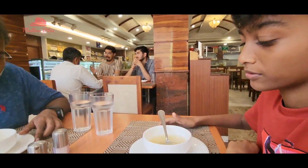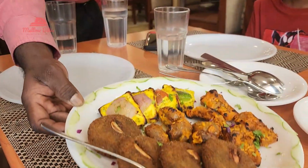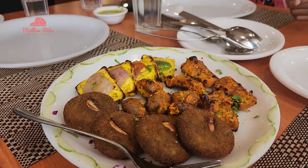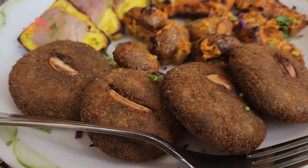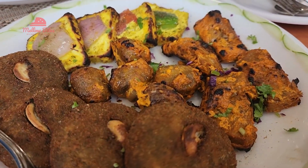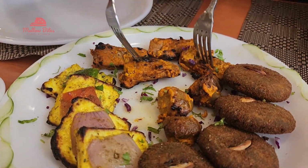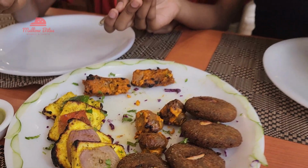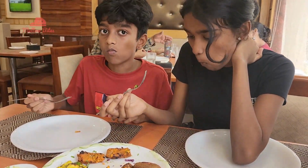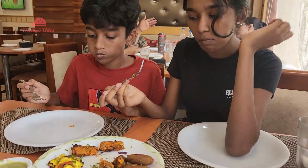They brought us this amazing starter platter that had some cutlets and this paneer. I couldn't really find out what the other two things were. My mom was guessing they were made out of soya chunks. So me and Margo were super excited to taste everything one by one. Once we put the first thing inside, it first tasted pretty good, but then I didn't really like it. It was just really bad, and you can really find that out from Margo's reaction.